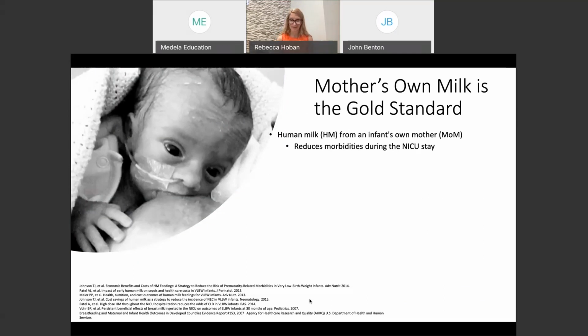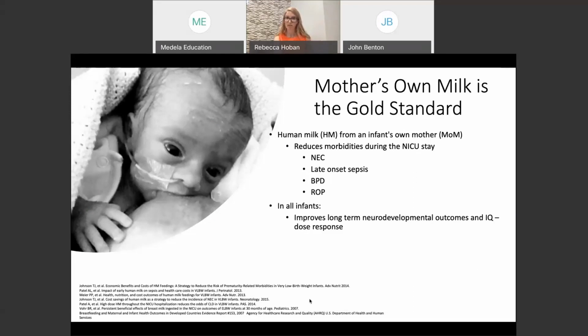So I certainly don't have to tell anyone listening today that mother's own milk is the best thing for all babies. It's really the gold standard because we know it significantly improves outcomes. In the preterm population, which as a neonatologist is one of my specialties, we know it reduces morbidities during the NICU stay. This includes costly and potentially life-threatening diseases like NEC and late onset sepsis. But we know in all babies, whether you're term or preterm, it improves long-term neurodevelopmental outcomes and IQ in a dose-response manner. So the more milk you get, the better.